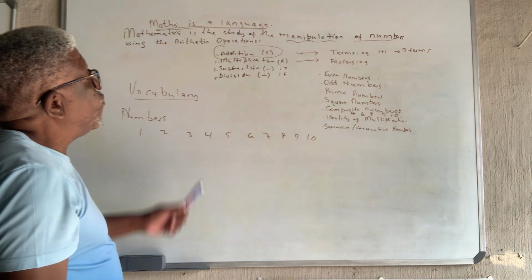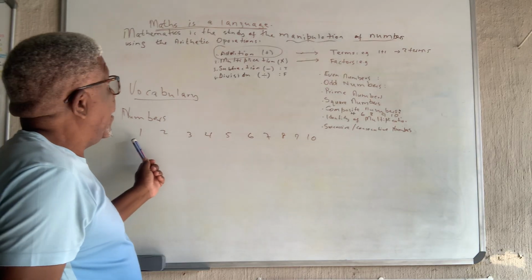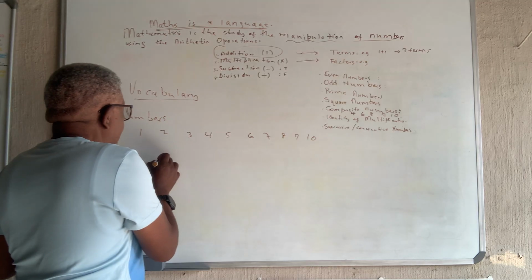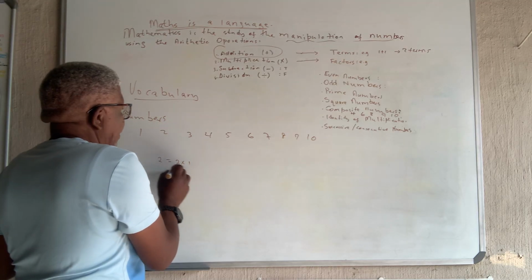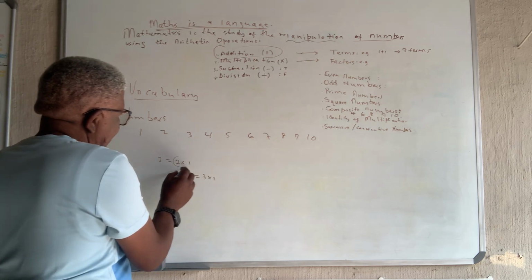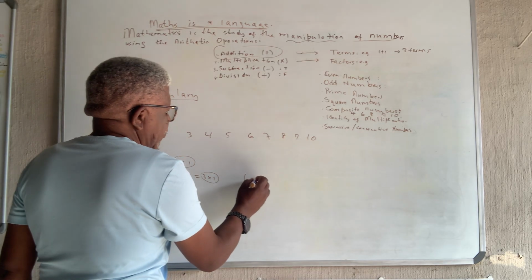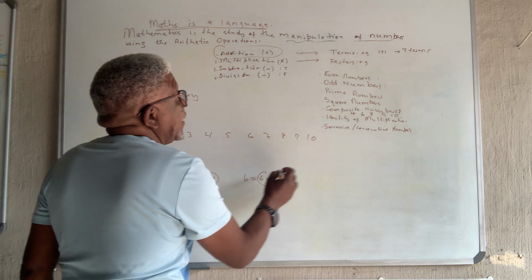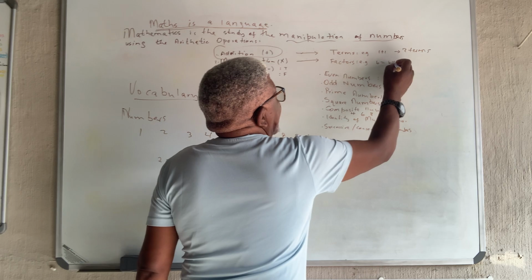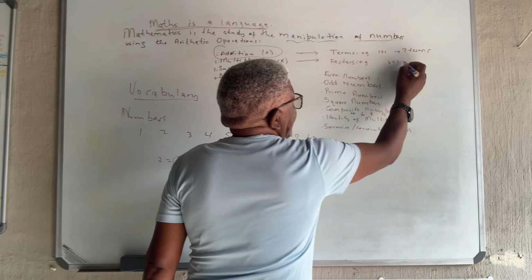And then we go to multiplication. Like the example, 1 is 1 times 1, 2 is equal to 2 times 1, and 3 is equal to 3 times 1. So these are factors, the 2 and the 1, the 3 and the 1, and 6 equals 6 times 1. These are factors. So for example, 6 equals 6 times 1. So these are factors. Let me just write here, factors.